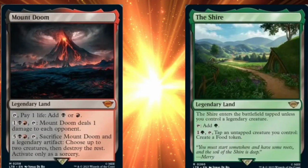Now here we have Mount Doom and the Shire. Let's stop here at Mount Doom for a second. The artwork is nice, but not awe-inspiring. It looks kind of generic to me. It is a legendary land that doesn't come into play tapped. I consider that a bonus in the value of a card. It's 1 red, 1 black, 1 generic. Mount Doom deals 1 damage to each opponent. That's kind of a nice effect.